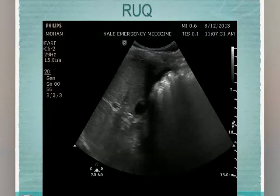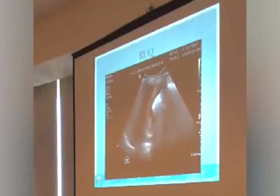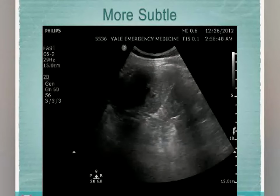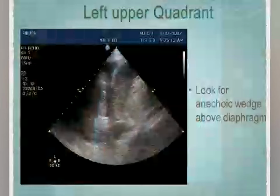How about here? Right upper quadrant, lots of fluid all around the gallbladder sulcus, bowel swimming in it. None of that is supposed to be there. Another kidney, either spleen or liver. Not just in the line between the two, but over here around this tip of the liver, free fluid.